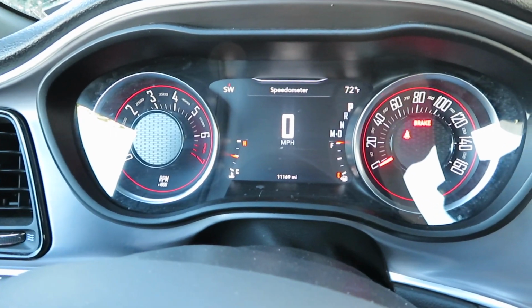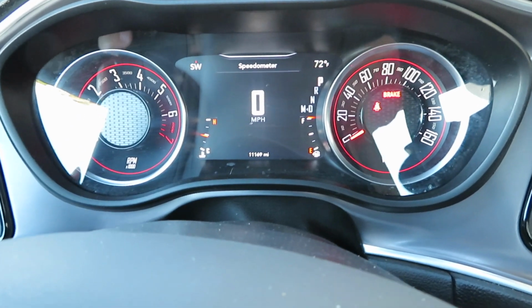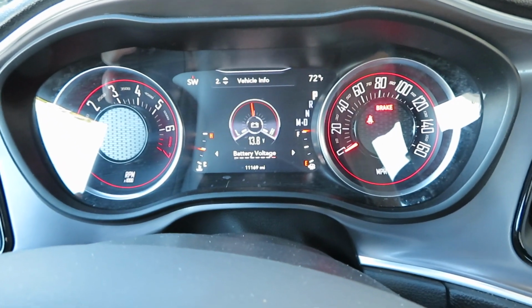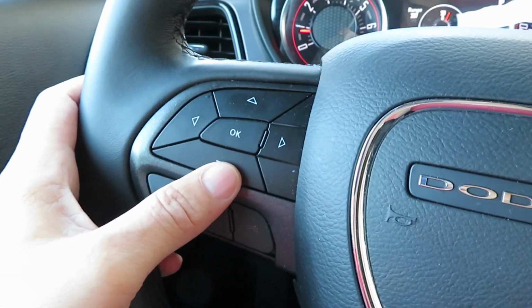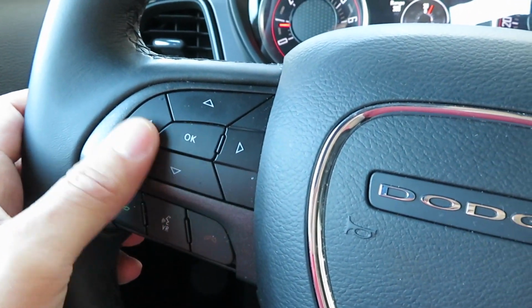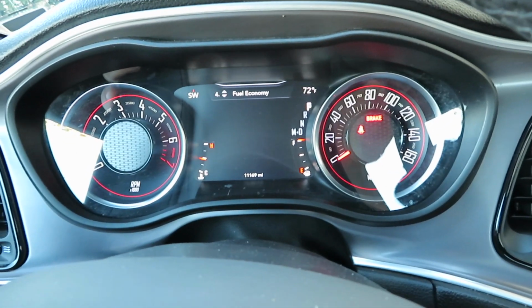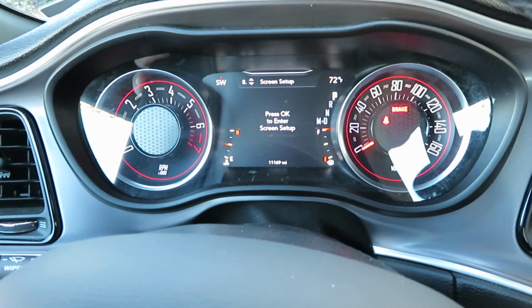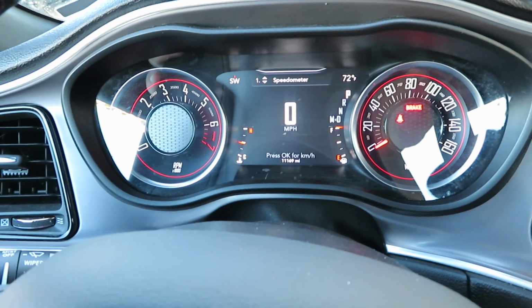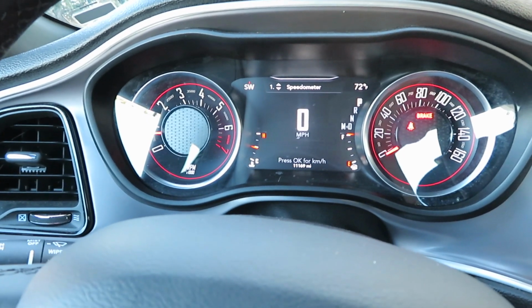It has the round analog gauges on the sides, and in the center it does have a digital display that you get to change what you want to see by changing all the different settings and views from the steering wheel buttons. And again, you have a host of different information that you can scroll through, so it's very similar to other cars from the Dodge line that we've looked at.